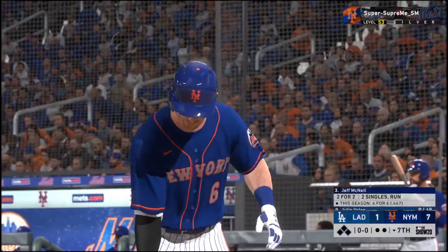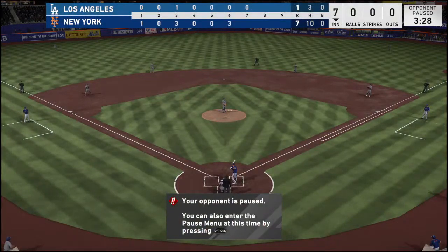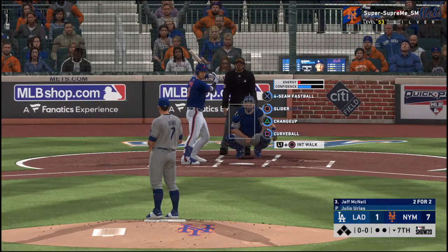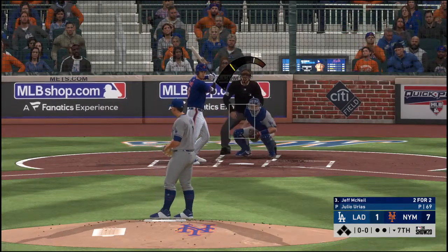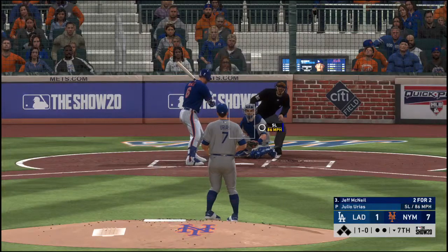Last half of the 7th here. So here's Jeff McNeil. 2 hits in 2 trips for him thus far. The second baseman, number 6. First delivery to him on the way. Ball, that pitch is out.